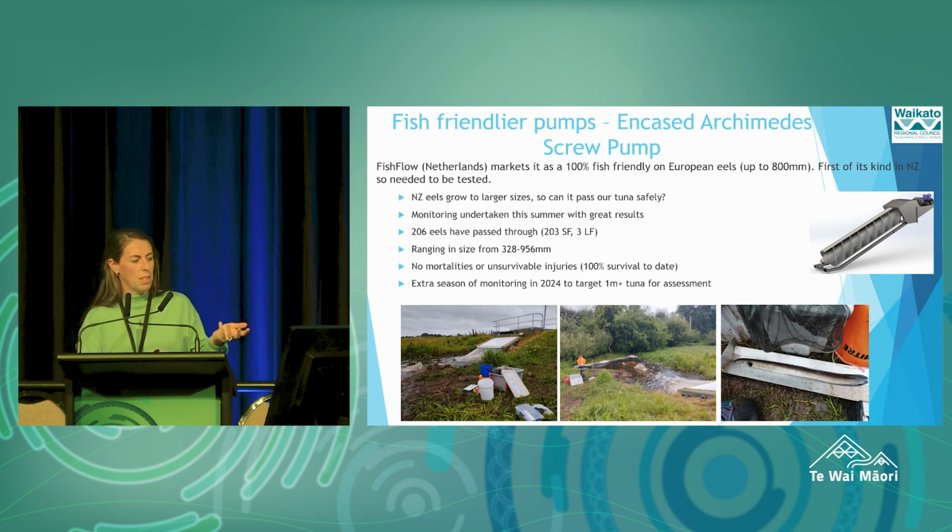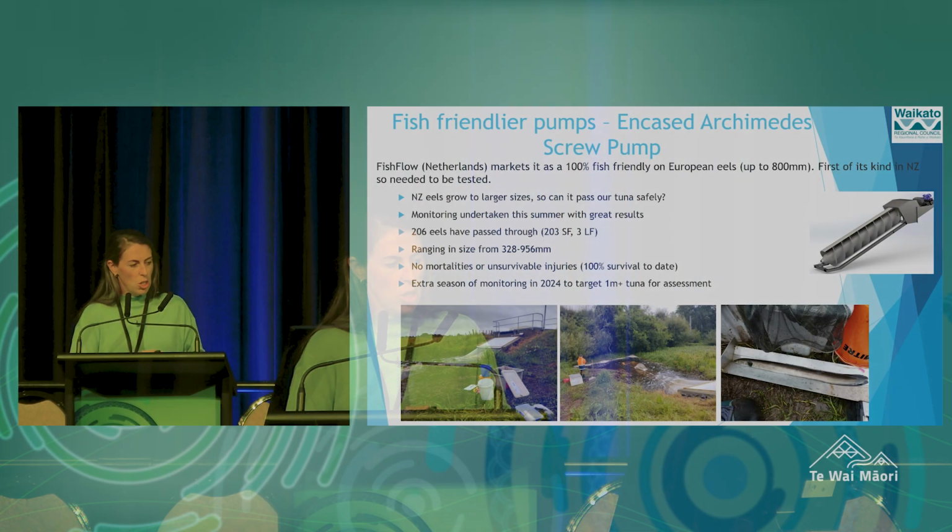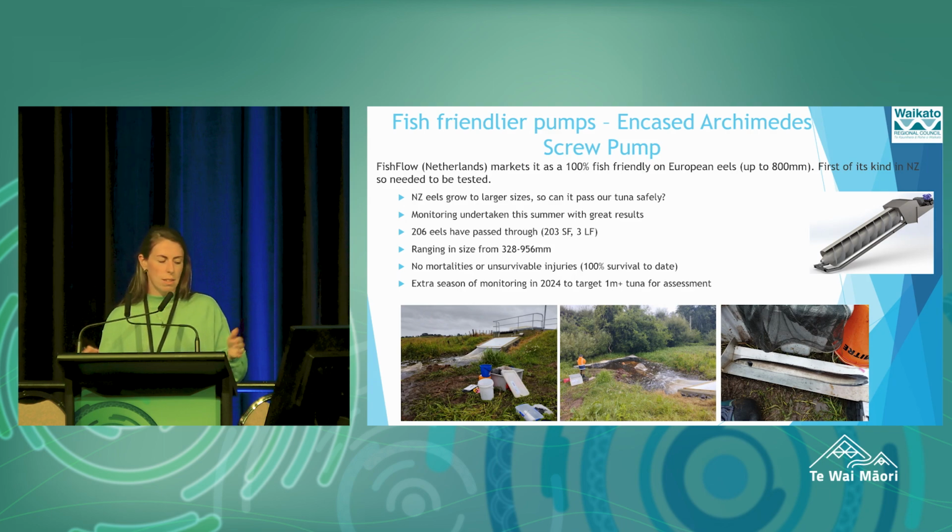And so this is now obviously the best pump option on the market currently. And it's something we're trying to go around other regional councils and promote that they should be installing this if their pumps are needing upgrade. But as you can see, the largest tuna that went through the pump was less than a metre. We know ours get a lot larger than a metre, so we still want to test the pump this coming migration season with tuna greater than a metre in length, just to see its full range of performance. Given how it's performed so far, I've got a lot of confidence that we're still going to get great results with large tuna.